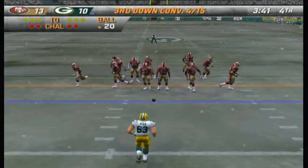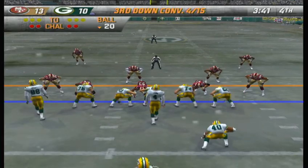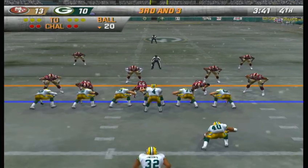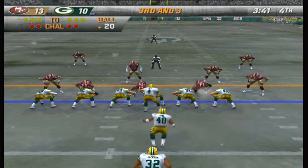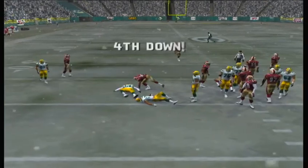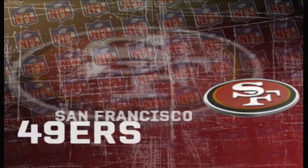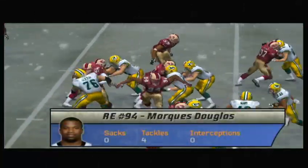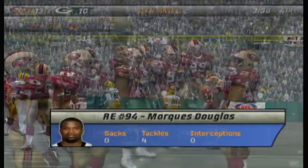Third and 3. Ball on the 20-yard line. Hands it off to the back. Makes the stop, and they'll be short of the marker. Trying to pick up the first down on the ground, but they're short. That's a questionable call. They're losing the game, and they aren't in field goal range, but they still run the ball.